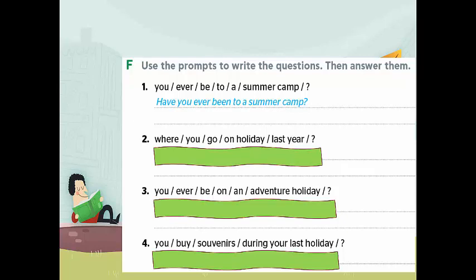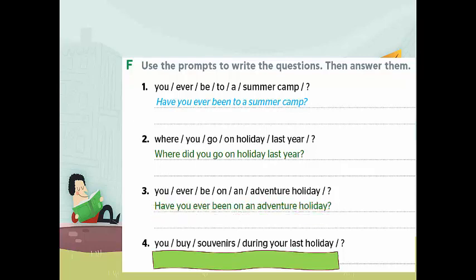Let's do the 3 rest. Number 2. Where you go on holiday last summer, question mark. Where did you go on holiday last summer? Very good. The idea is clear? Let's carry on. Number 3. Have ever been on an adventure holiday, question mark. Have you ever been on an adventure holiday?